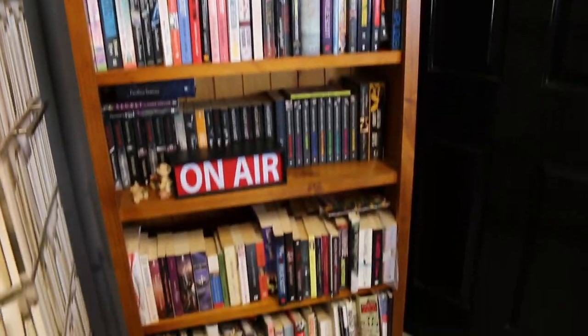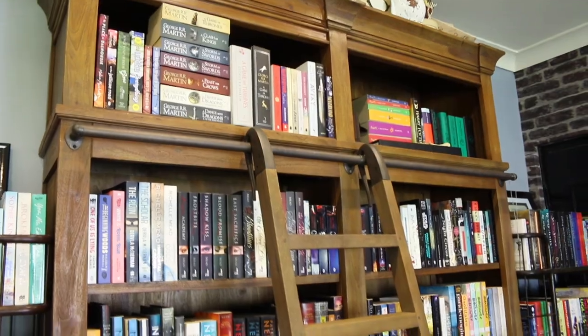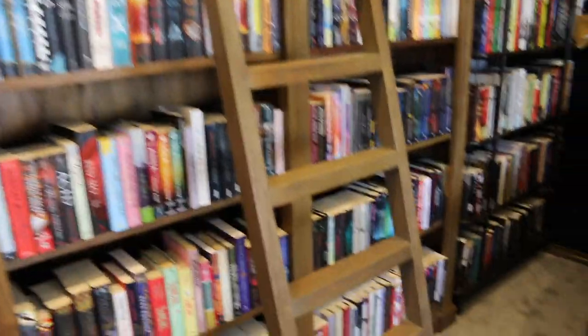This shelf here isn't my books. This is other people in my family's books. I decided to keep just my read books on these big wooden shelves. So then this continues from M, plus a feature shelf of Harry Potter, and it goes down.